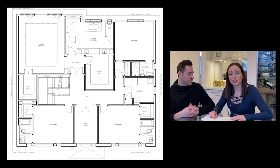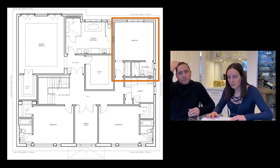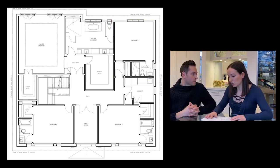And the last but certainly not least is our fourth bedroom in the back. It's a little bit smaller than the other bedrooms, but still a very generous size.